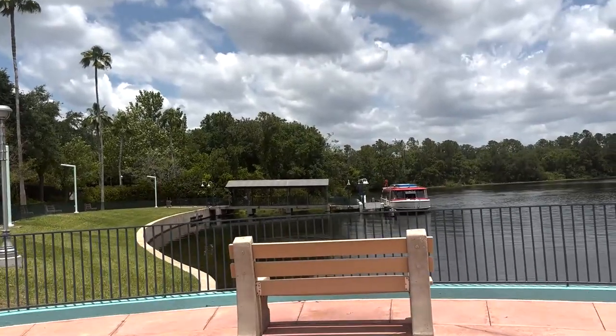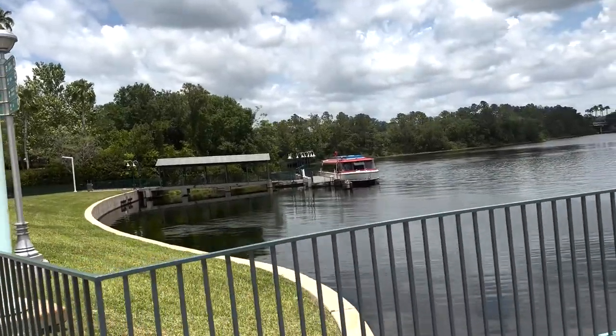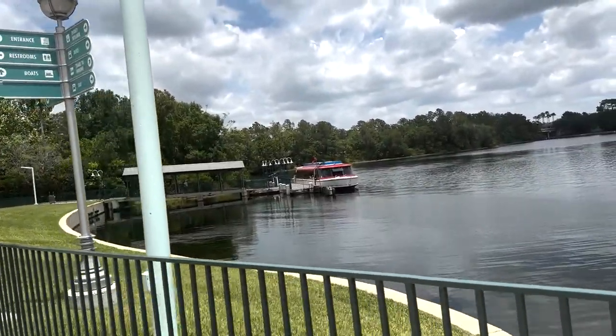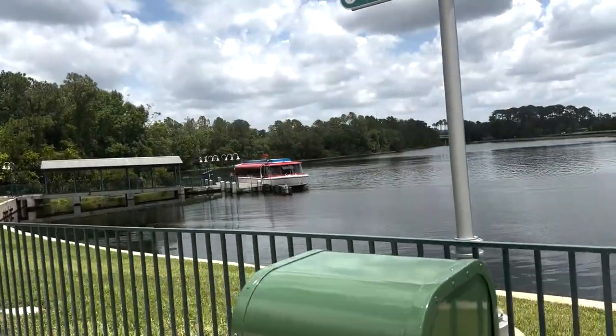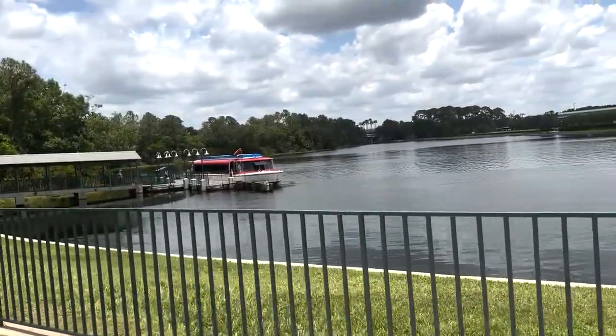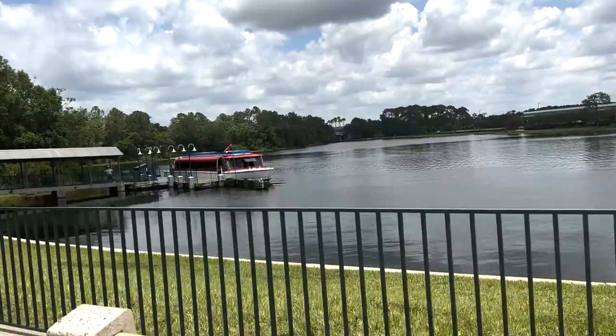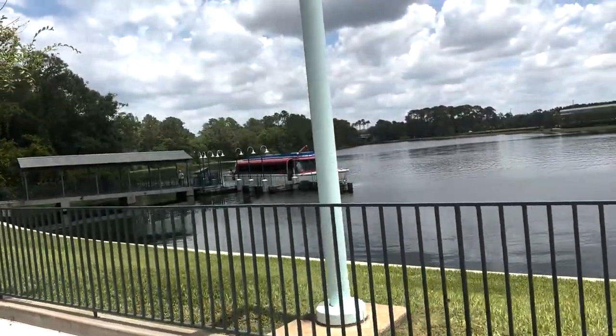The friendship boats are technically different than the water taxis. These friendship boats go from Hollywood Studios and they stop at the Swan and Dolphin, Yacht and Beach Club, Disney's Boardwalk Inn, and then Epcot. If you are planning to go from Hollywood Studios to Epcot or vice versa, I do not recommend using the boat because the Skyliner will be much, much faster.